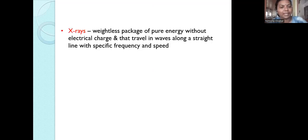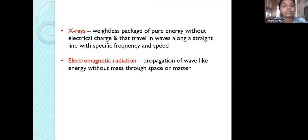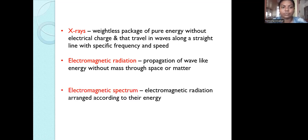So what are X-rays? X-rays are weightless packages of energy without electrical charge that travel in space along a straight line with a specific frequency and phase. X-rays are a type of electromagnetic radiation. Electromagnetic radiation means the propagation of wave-like energy without mass through space or matter. X-rays are a part of the electromagnetic spectrum. The electromagnetic spectrum is electromagnetic radiation arranged according to energy.